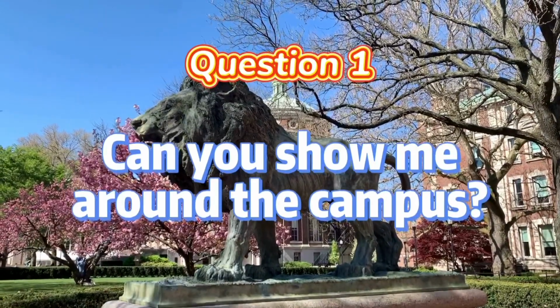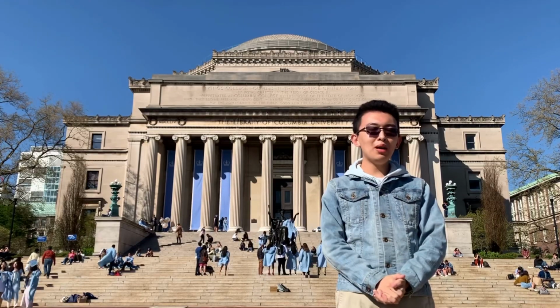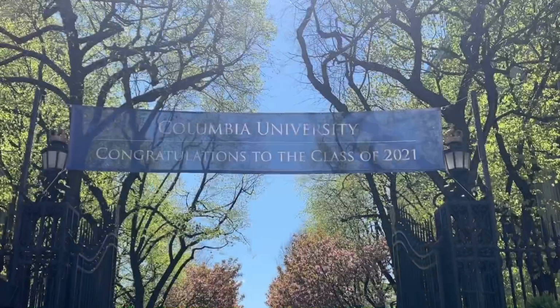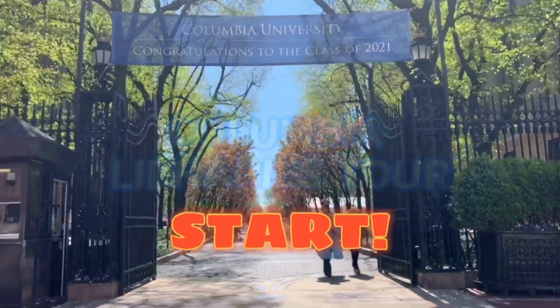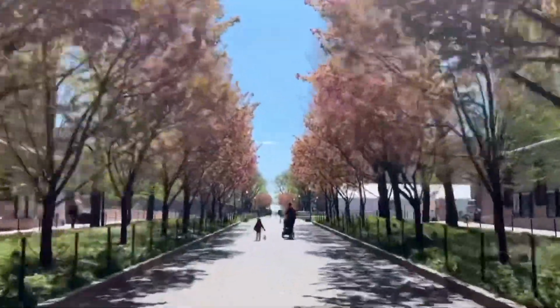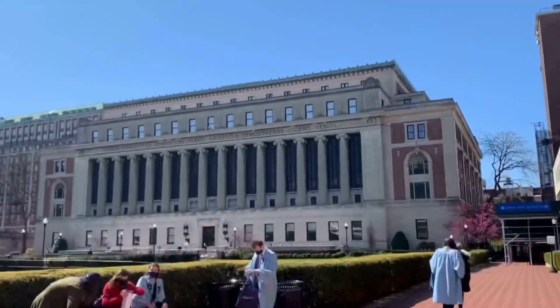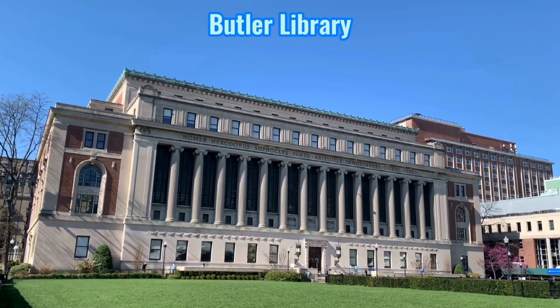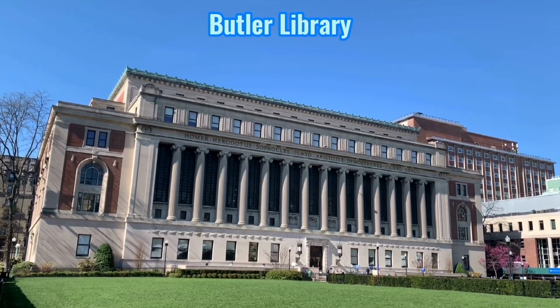Question number 1. Can you show me around the campus? So, to answer this first question, why don't we have a quick tour around Columbia and visit the famous libraries? This is Butler Library, one of the biggest libraries at Columbia. Here you can find collections of books, useful services, and study spaces for students that open 24/7.